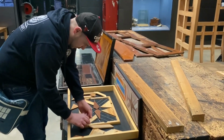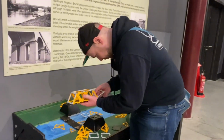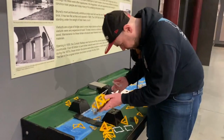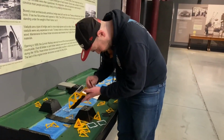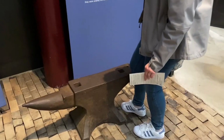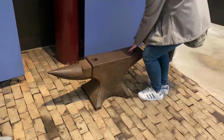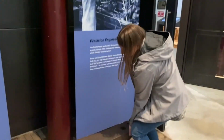There's also a block puzzle and some fun displays to build miniature bridges, which kids and big kids alike will enjoy messing with. There's going to be a spoon around here somewhere. Rachel's now going to lift the anvil. Probably have it. It is.